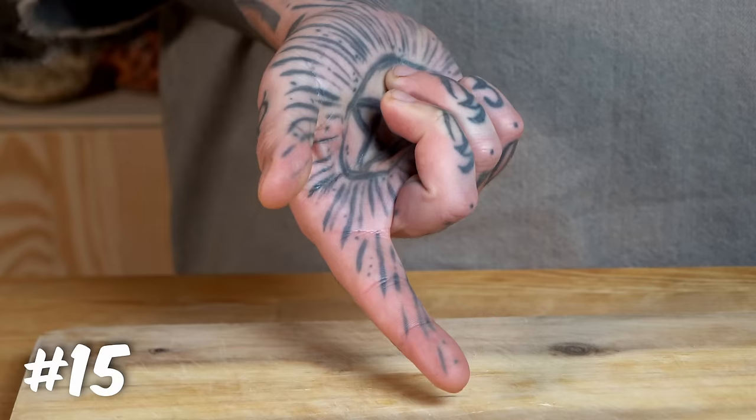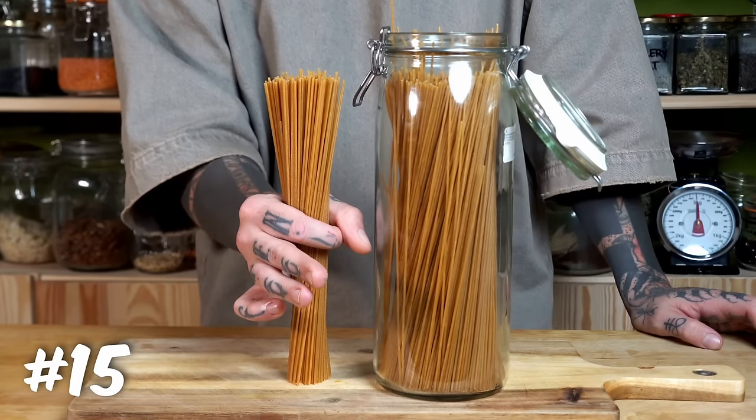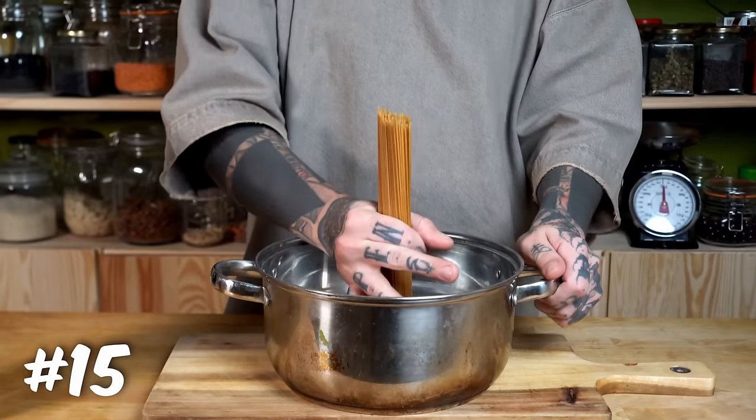Measure the right amount of pasta without tools. Mamma mia! I can say that I'm Italian. Use your index finger and thumb to measure a single serving of spaghetti. By the way, never break the pasta, or I will haunt your dream. Also, to avoid the spaghetti sticking, add a splash of olive oil to the boiling water.